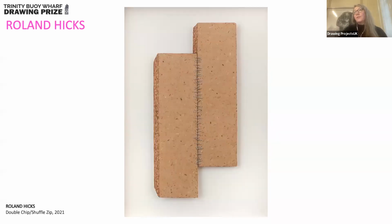So without further ado, with that very small and rather interrupted introduction, I'm going to invite Roland Hicks to talk to us a little bit about his proposed project, about his work, the drawing that is included in the exhibition, and how the proposal is anticipated to develop. Roland, of course, was awarded the Evelyn Williams Award on the 29th of September, so this is at a very early stage in terms of the proposal. But Roland, it would be really lovely to hand over to you and to welcome you to talk about the work. Thank you.